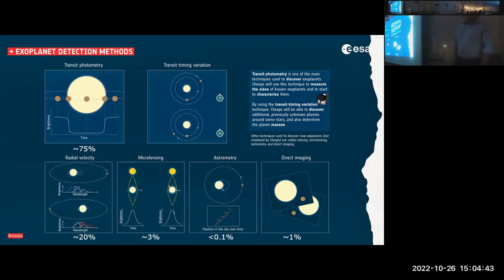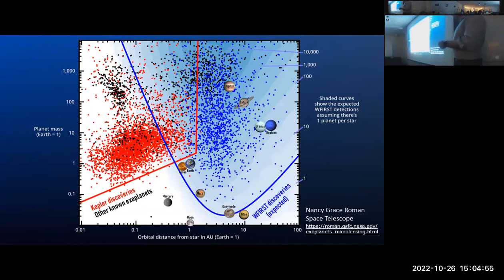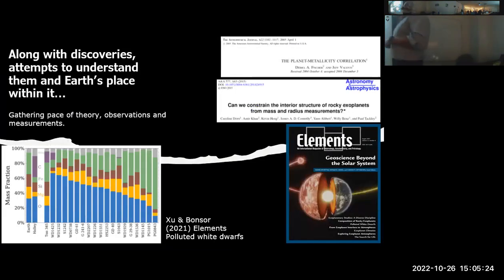Now, the discoveries, of course, are happening mainly for large mass bodies that are close to their star for various reasons, mainly because they're much easier to detect through these different methods. But of course, with the new Nancy Grace Roman Space Telescope, we might be getting down to planetary bodies that match our own solar system. And so this is a very exciting time for bringing together and merging our understanding of our own solar system with these exoplanetary bodies. And I'm not the first to say this, I'm certainly not going to be the last.